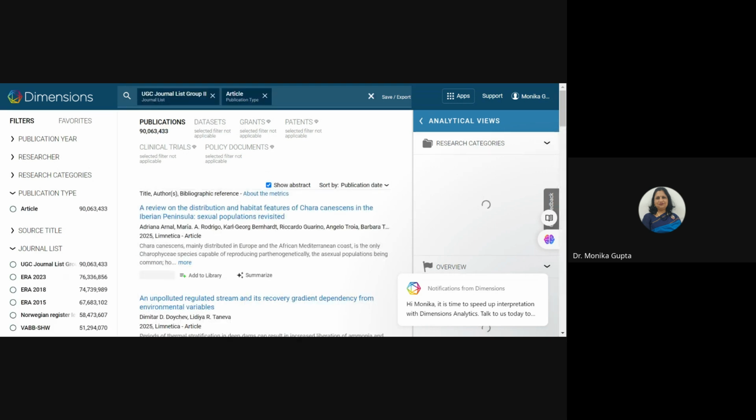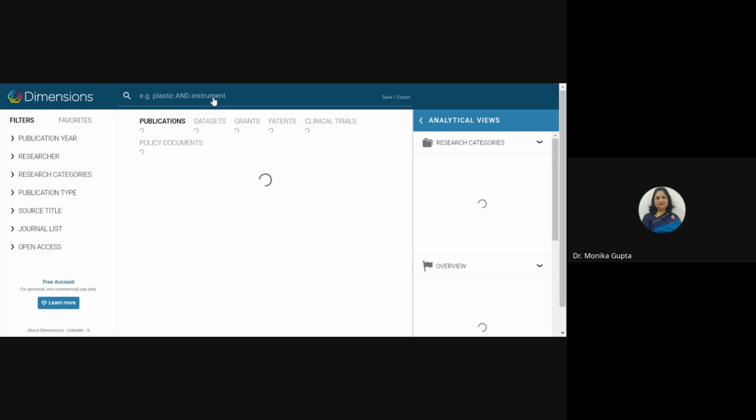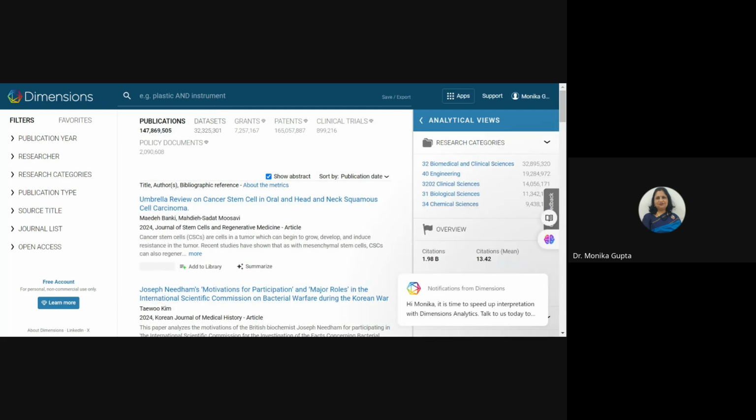We look for the number of results. If the number of results is too high, then we will follow the filters procedure. First I used only the words systematic literature review. The results were in high lakhs or thousands. So when I put Biblioshiny, the results narrowed down further after applying the filters. Sir, I hope you are now able to get the answer to exclusion.